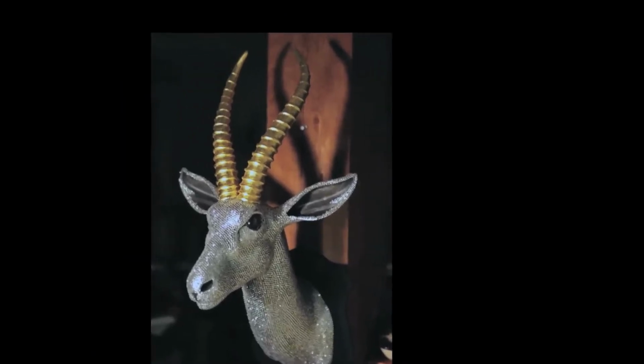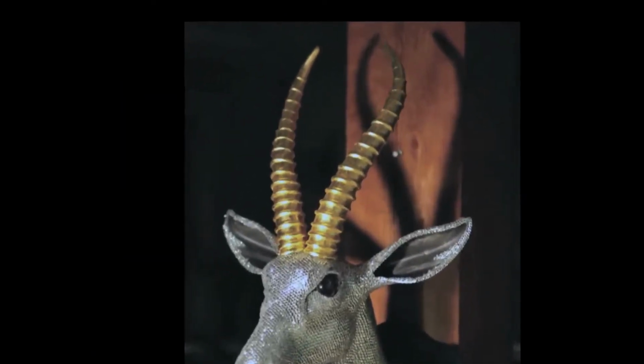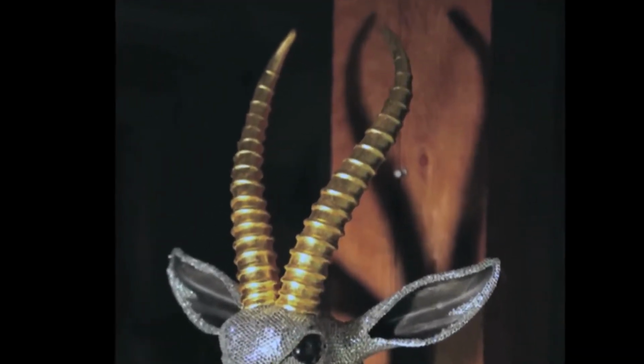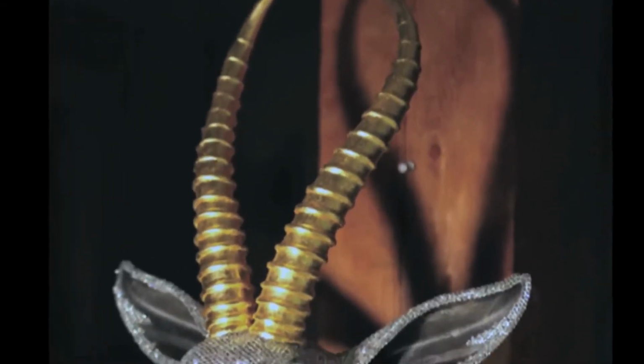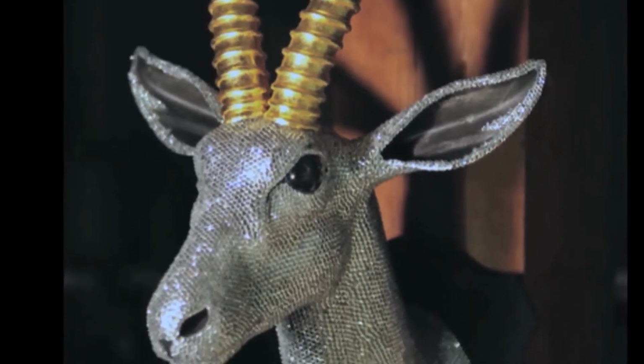Whenever you push the limits, at some point you realize where the limits are. And so the last piece, it was a sculptural piece of this gazelle, and the horns of the sculpture, I decided needed to be gold. My first thought was to paint them gold, and then a friend of mine was like, no, they really need to be gold. Like you should gild them. And I was like, yeah, you're right. They really should be gilded.